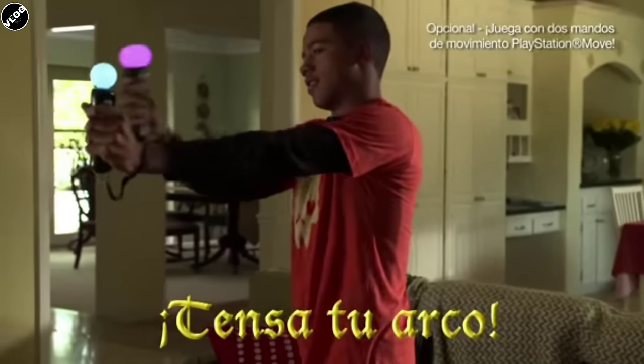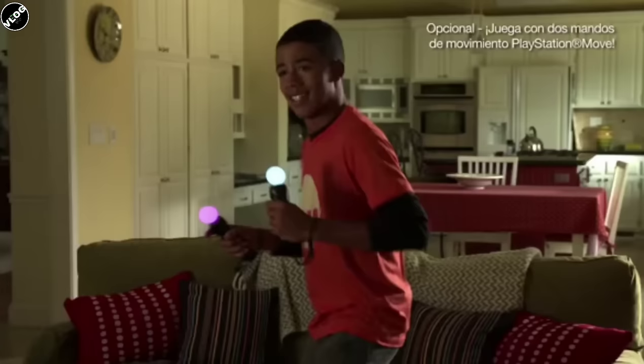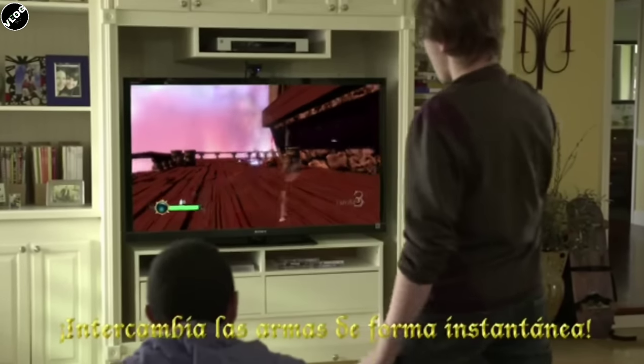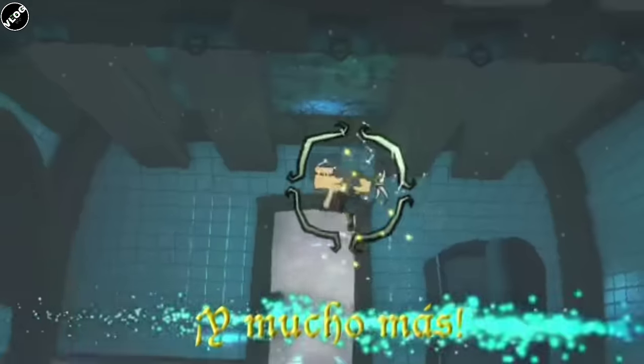But that is Medieval Moves. So from what I can see, it's one of the motion games. But yeah, good one to find in person if you can. Like I say, with it just costing like £1 from CEX. And yeah, man, I think that is everything. I think so. Let me just double check.